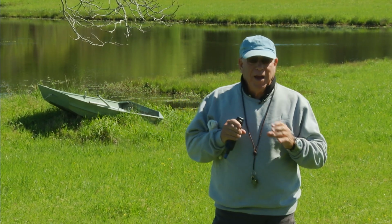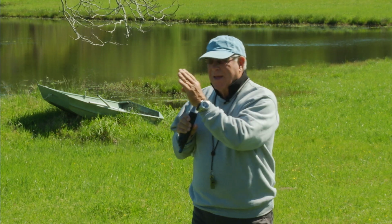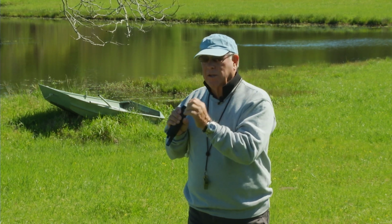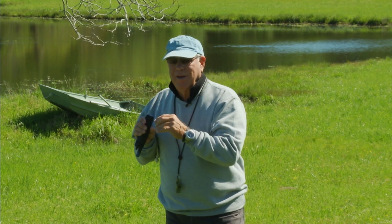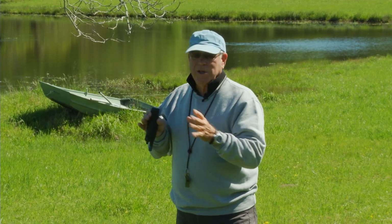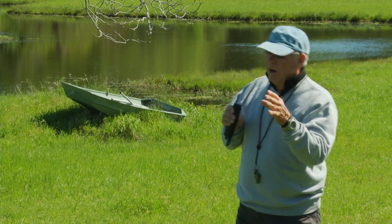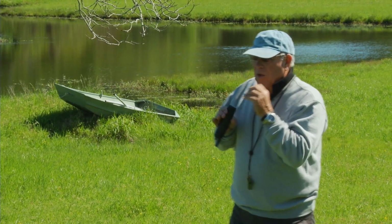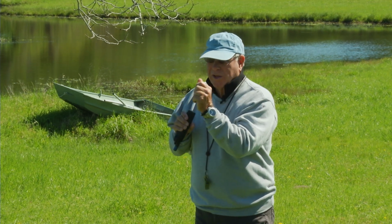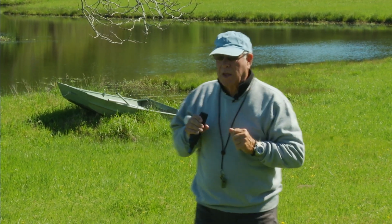Or if you're doing a blind, you want to stop them and you want them to sit instantly, because if they have a slow sit, they're going to end up behind a bush or someplace that you can't see them, or in an offline too far, and it's going to put you in a different position. You want a dog that when you blow that whistle, they stop instantly.